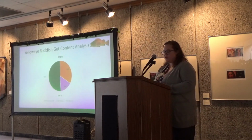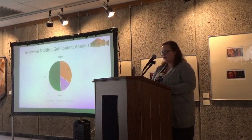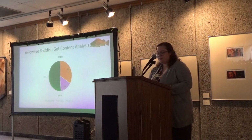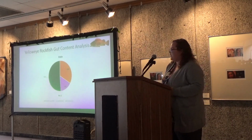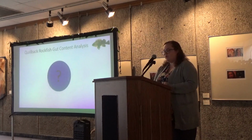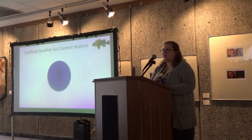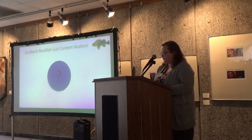For yelloweye rockfish, only male samples were caught. Like black rockfish, they only had limited variability in their diet, with just three things in their stomachs: crustacean at 51%, with cephalopods and large unknown fish making up the other half. I did have one quillback rockfish, but its guts were empty, so I will not be discussing it here, but its tissue samples were processed for stable isotopes.